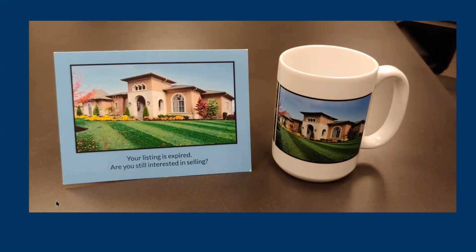This particular one, I sent that card. It was an expired listing, with a photo of their house on the outside. It says, "Your listing is expired. Are you still interested in selling?" My message is on the inside. And then I sent it out with this coffee mug.